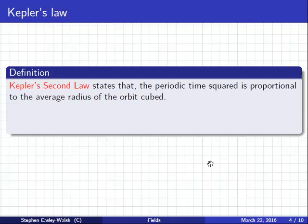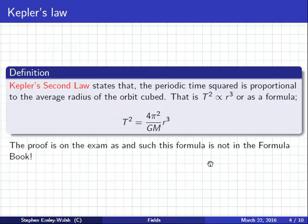So, this is it in words, but really, as an equation, this is what you need. So, I mean, you don't have to write this down. This is Kepler's second law. It's an equation. Okay. Right. Now, lastly, the proof is on the exam, so it's not in the formula book. This is not in the formula book because the proof could be on the exam. Okay, continue. Now did you write the formula down? Not yet.